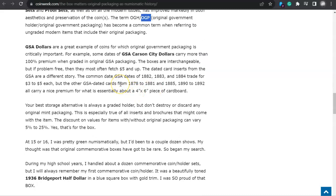So, GSA dollars. Here's a great example that the author Victor talks about. He says GSA dollars are a great example of coins for which original government packaging is critically important. For example, some dates of GSA Carson City dollars carry more than a 100% premium when graded in original GSA packaging. The boxes are interchangeable, but if problem-free, then they most often fetch $5 and up.